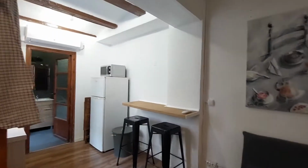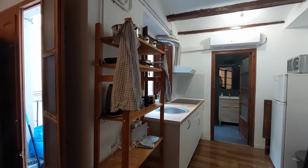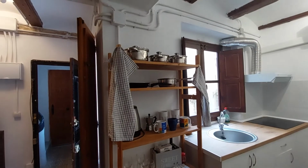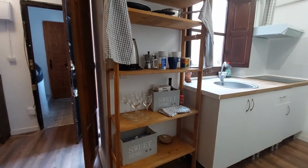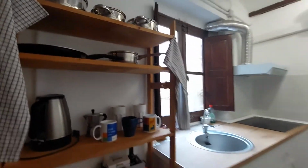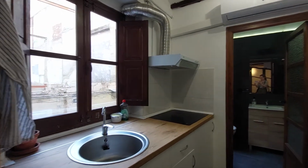Over here, we have the kitchen. You have a small table with two benches. You have a closet here with several kitchen appliances, as you can see. This is the sink. You have an induction heat over there.